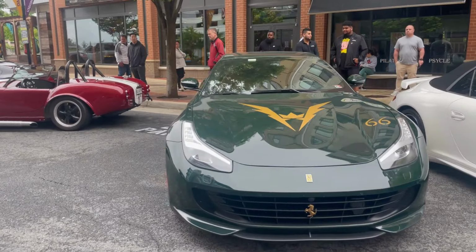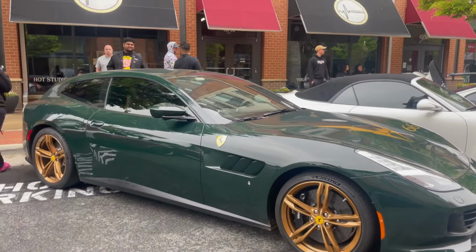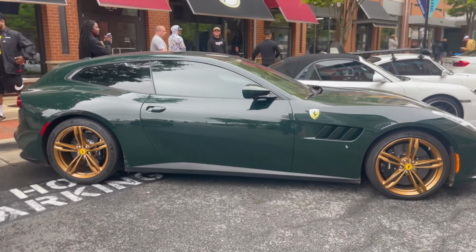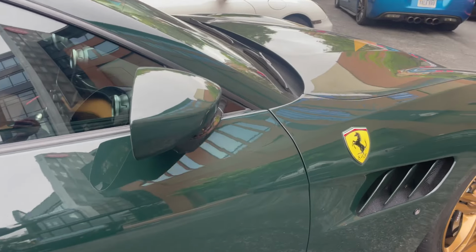Now this is really cool. You know I love my Ferraris and I love the color green. So this car sits near and dear to me. A green, British Racing green GTC4Lusso. And this one is not a Lusso T, this one has the V12.